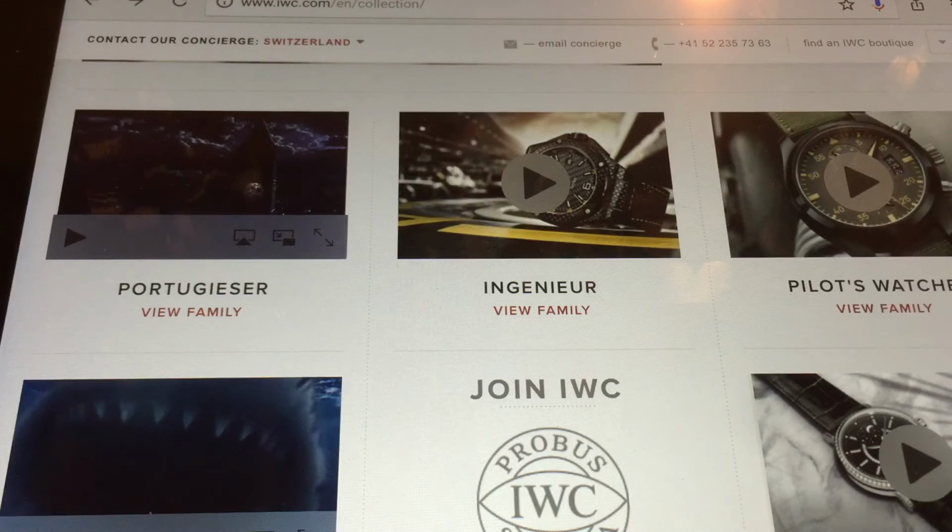I actually really like the vintage manual wind watches. I forgot what the caliber is, but those old IWC International Watch Co. dress watches, those are really cool, right? The new ones, not really. Okay, anyway, that's my review of the IWC collection. Thank you.